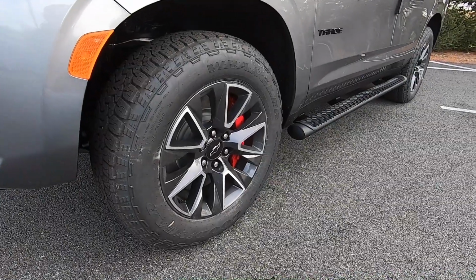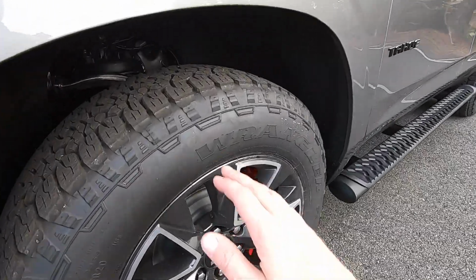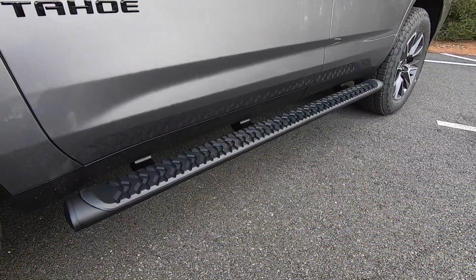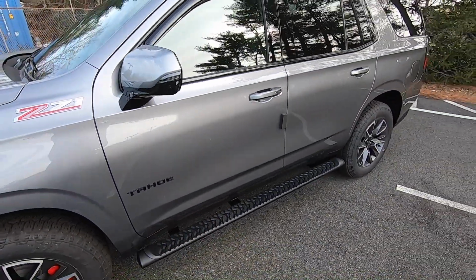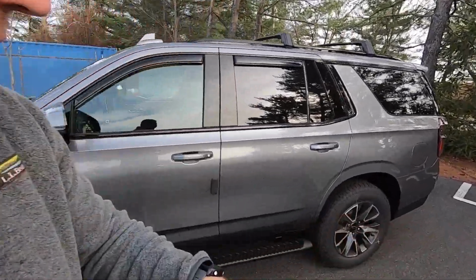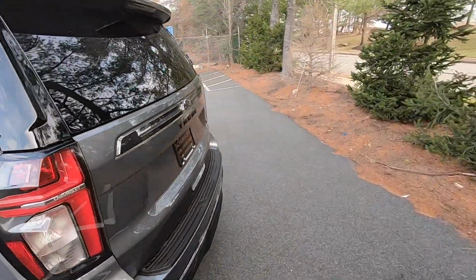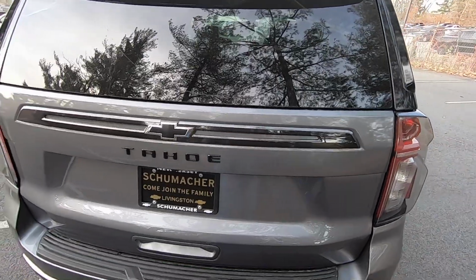As we look down the side here, you're going to notice some nice 20-inch wheels with all-terrain tires. So you're getting a more aggressive tread pattern on the Z71. And as we move a little bit further down here, you'll see you have the tubular style off-road side steps, which also have more of an off-road feel. And you'll notice the black bow tie, which goes into that same style of blacking everything out. So all your badges are going to be black. The surround around your windows is black. Up on the roof rack is black. As we go around to the back here, same thing: black badges, black bow tie, black ice accents and trim.